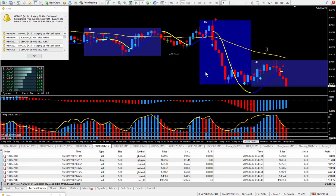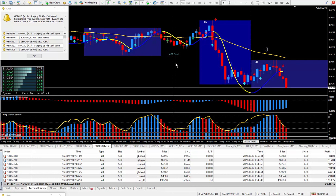The Super Scalper, that's this moving average. It changes colors, blue to yellow, yellow to blue. It will give an audio sound and a pop-up box as you see here, an alert, which is great just in case you're not paying full attention to the charts. But once you get the alert and the pop-up box, all you got to do is go and look at the charts and see if there is a trade available.